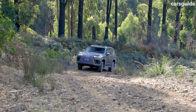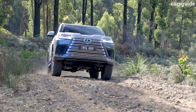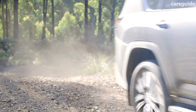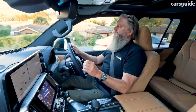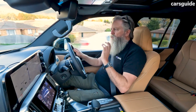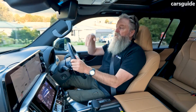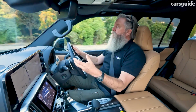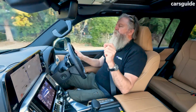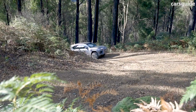And the hill descent control program and the crawl program are actually really effective too. For the first time, I'm in a vehicle where I would actually feel comfortable using the hill descent because it's so user-friendly and so accurate. It's really effective. And that's going to save a lot of people who are a little bit iffy about steep descents and steep climbs on rough territory or loose surfaces. The car's got the electronics to bail you out, and that makes it really user-friendly. I like that a lot.